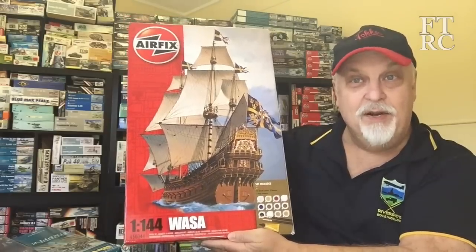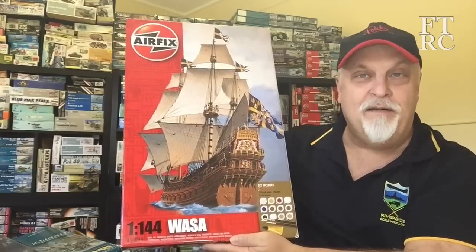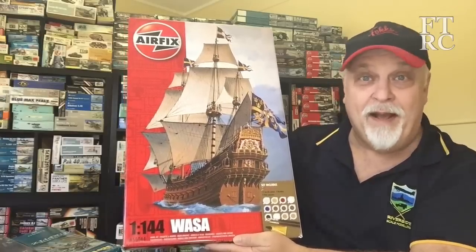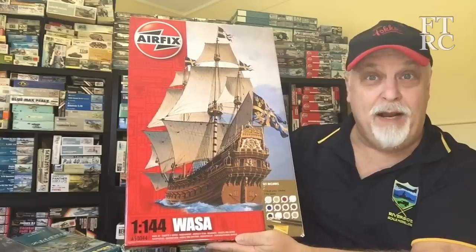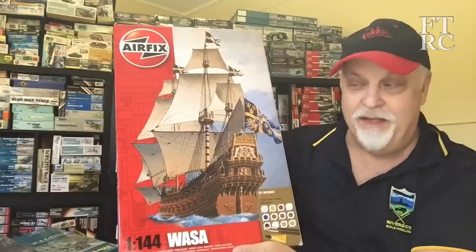And this was my childhood dream kit. I'd ordered it once and saved up all my pocket money, and then my parents found out. And they said, you can't spend that on a bloody model kit, because it was about 6 months pocket money for me. This is very expensive. This is the 1/144 Wasa.